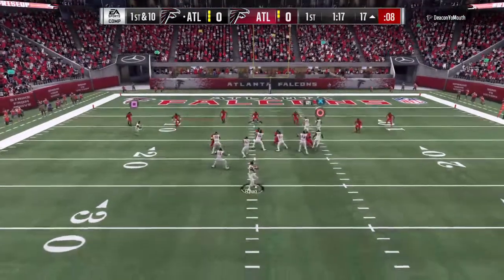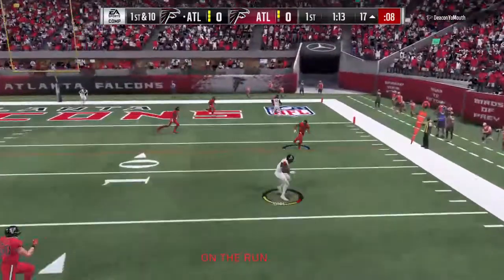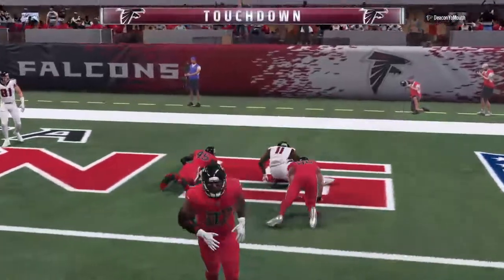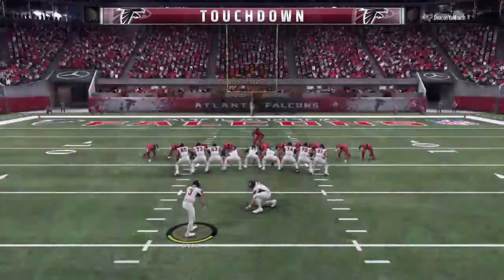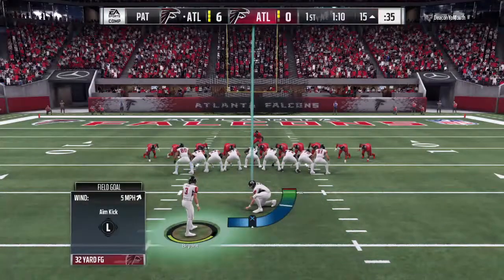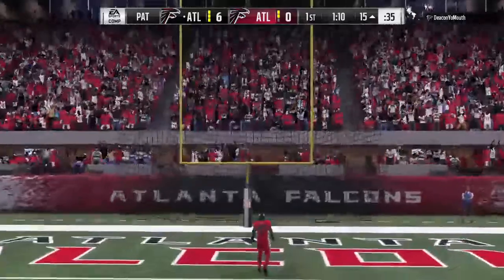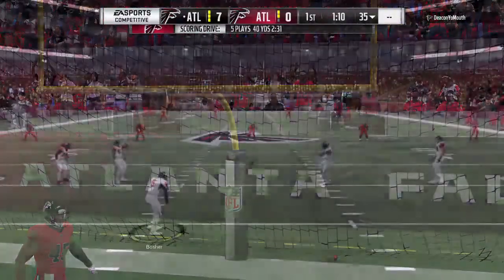Sanu, the man in motion left. Now it's Ryan. Flush to his right. Caught on the right side by Jones. And he is into the end zone for a Falcon touchdown. Julio Jones from 17 yards out. And the Falcons have taken the early lead. And this one through the uprights and good.